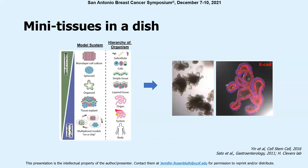Although improvements can certainly be made, nonetheless, there's been tremendous progress in our ability to model human biology and disease using 3D cultures. If one correlates the complexity of different model systems with the complexity of human organization, then organoids are a reasonable option because they preserve more complexity and model layered tissues that are comprised of diverse cell types organized in a specific pattern. But organoids are still relatively easy to work with in the lab, as demonstrated by numerous studies that have been published using gastrointestinal organoids, the first organoid type to be developed by Hans Clevers in the Netherlands, as shown on the right.